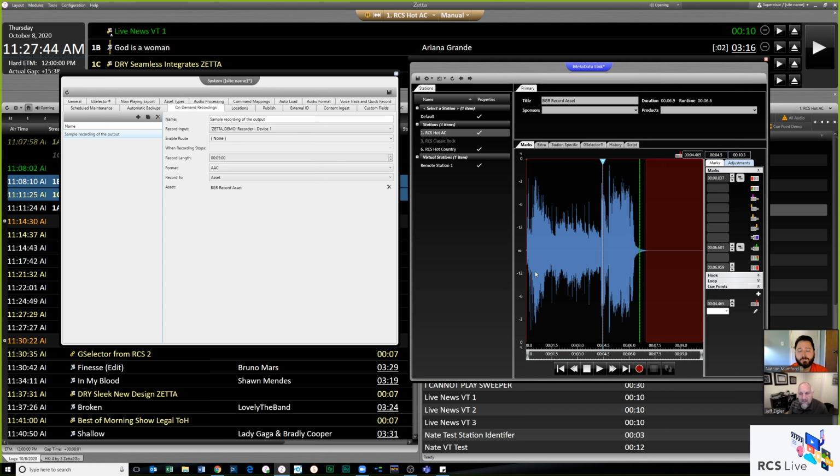If you don't want to have all the modules open, you don't have to. You keep it simple. If you want it more complex, you can totally put all the modules open and have the screen as complex as you want it to be. It's all about you as a user.